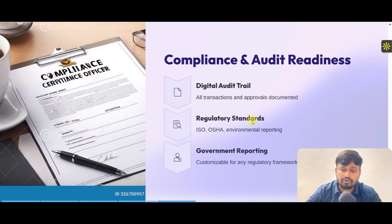Then the most important thing is compliance and audit readiness. You need a lot of digital audit trails going on in your system. All the transactions and approval documents should be there, and ERPNext does it very, very effectively.